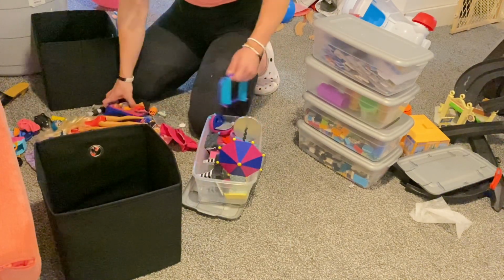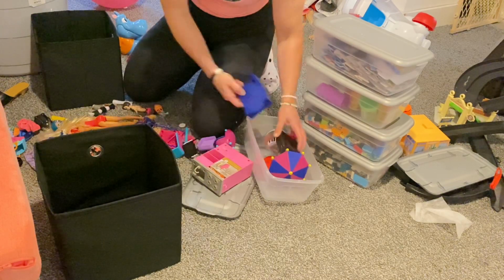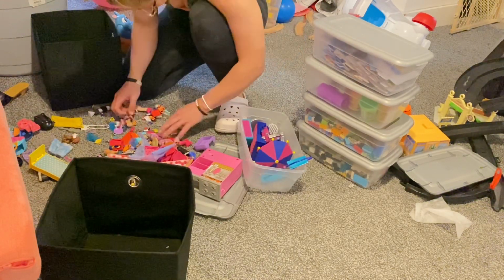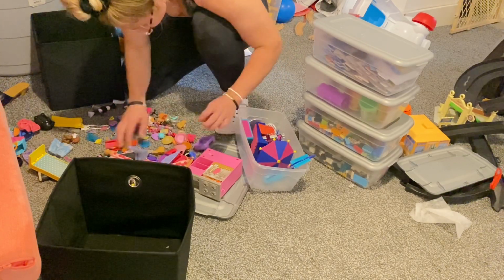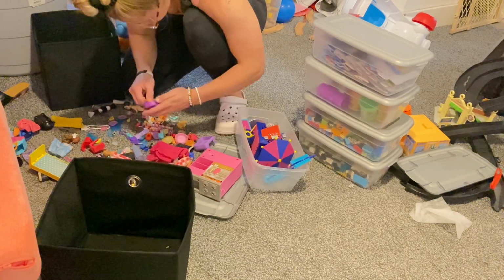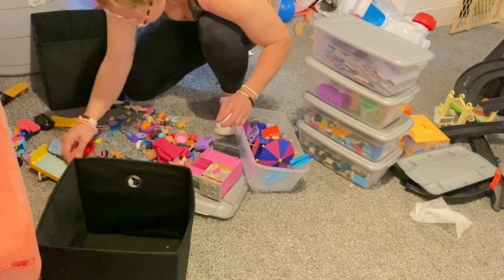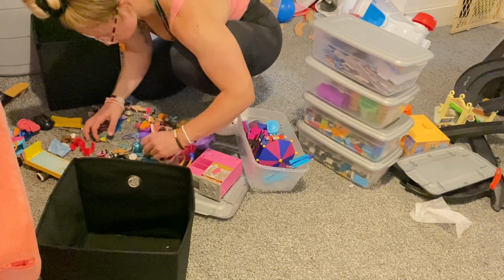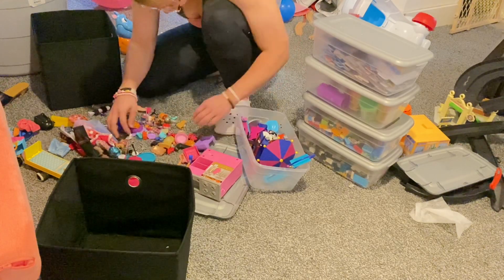My daughter has a Barbie dream house and an LOL house, and we had to decide for now what we are going to keep in the playroom. We're keeping the Barbie dream house in the playroom. So right here, I'm getting all of the LOL stuff to put away with the LOL house until my daughter has her own room where she can have her LOL house.